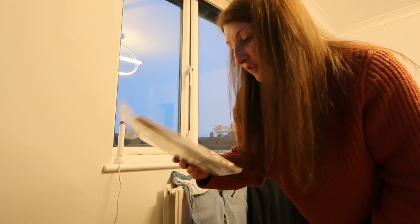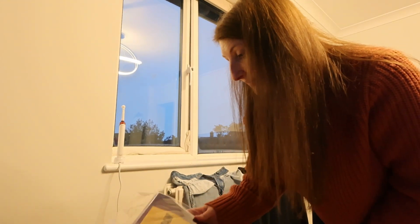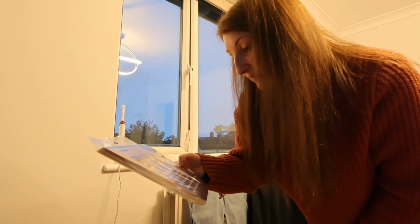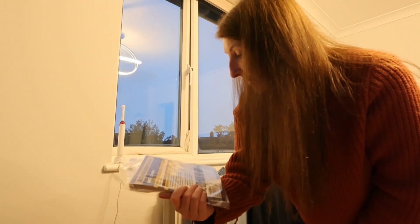So I'm going to put this draft excluder foam on this window, see if that helps with the draft, keeping the heat in, saving on our energy bills, everything like that. It was £7 from Wix, and it's 3.5 meters. So let's see how easy it is to put on.